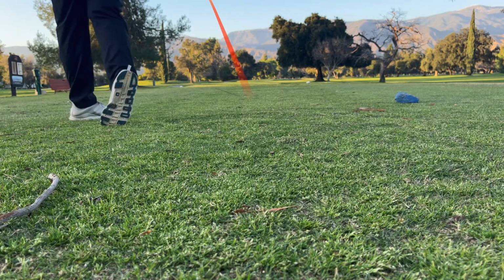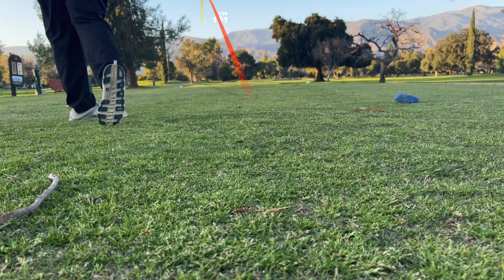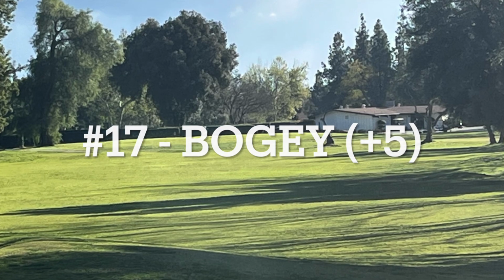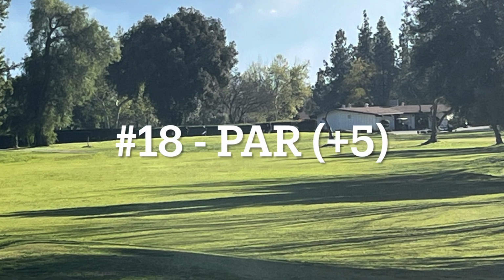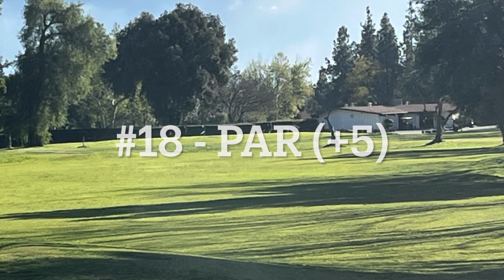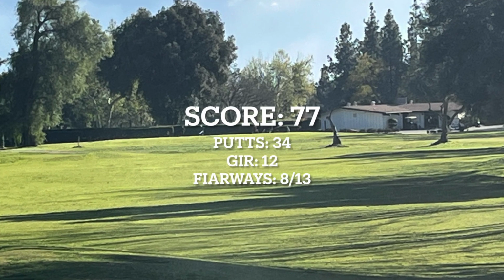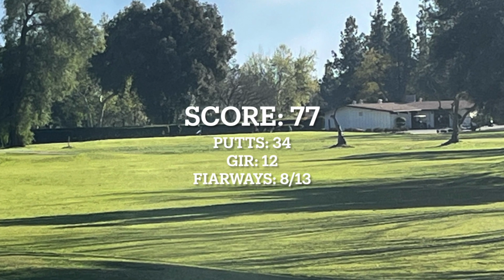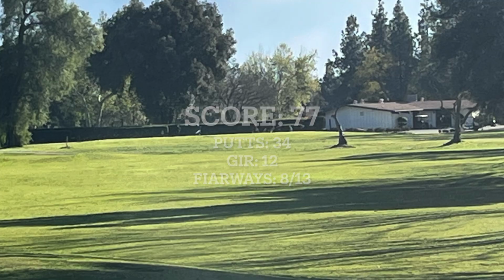Unfortunately, this is my last shot of the day as my phone died after this, but tee shot off of the 17th, way left. End up making a bogey on that one. Par on the 18th, and we end up finishing with 77. Honestly, a pretty good round. For me, I will take this any day of the week.